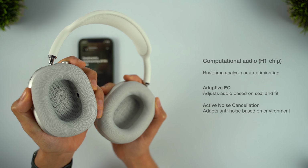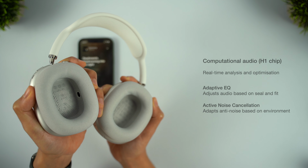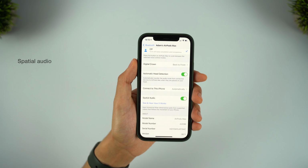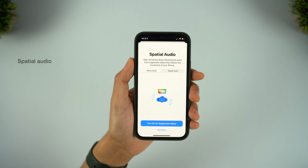This does work very well and provides a consistency that will be ideal for the average listener, but I personally would like to have the option of tweaking the audio to my listening preference with a custom EQ. But I think the AirPods Max defining feature is spatial audio, and this is really what delivers the unparalleled listening experience that Apple are claiming.